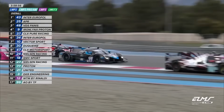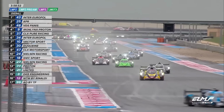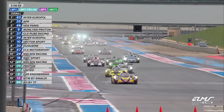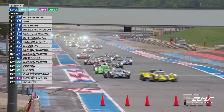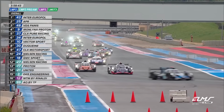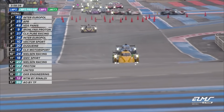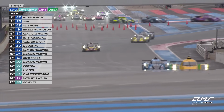Meantime, fast starting Torsten Kratz is in amongst the LMP2 Pro-Ams and his number 12 Duqueine. There is a fair amount of spray now on the back straight. If this rain stays for much longer, I don't think they're going to be able to avoid coming in for wet weather tyres. Seeing LMP3 cars going by P2 cars on the straight here.